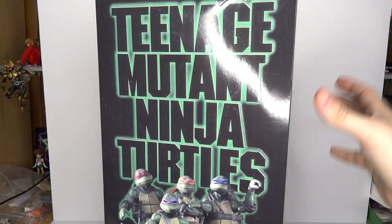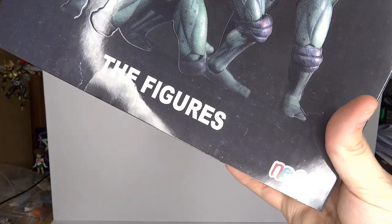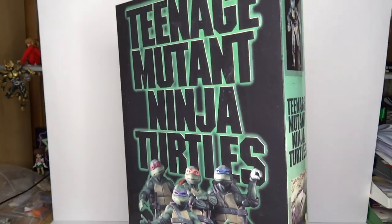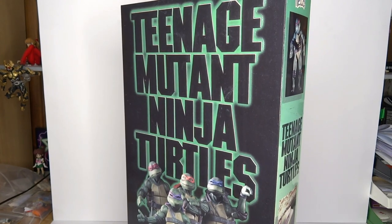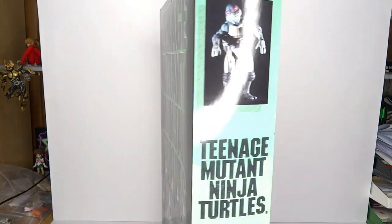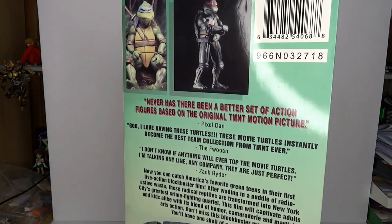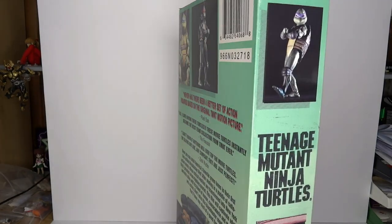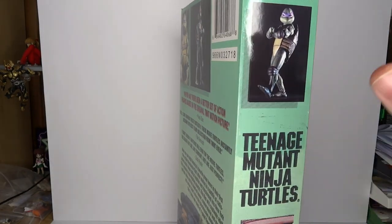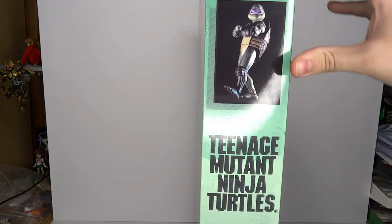Today we're going to have a look at the NECA SDCC 2018 exclusive Teenage Mutant Ninja Turtles movie figures. Wow, that was a mouthful. So yeah, I got these after a long time of problems. I pre-ordered them from some dude on eBay because that's the only way to get them. I'm a little bit salty about that.